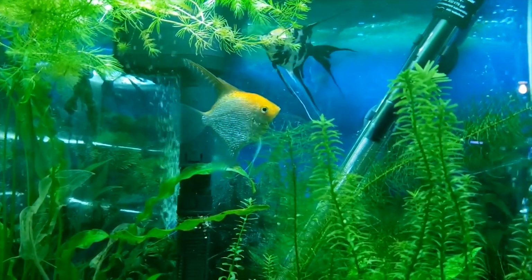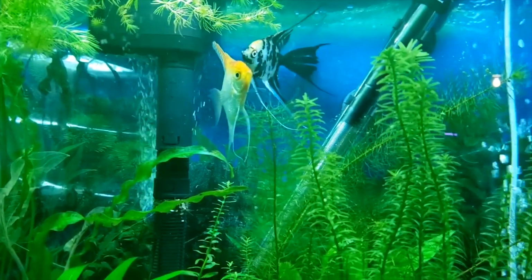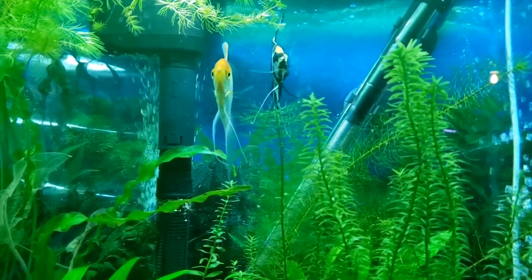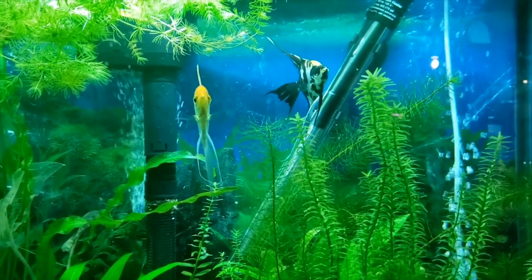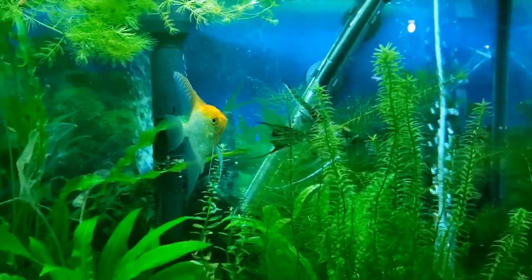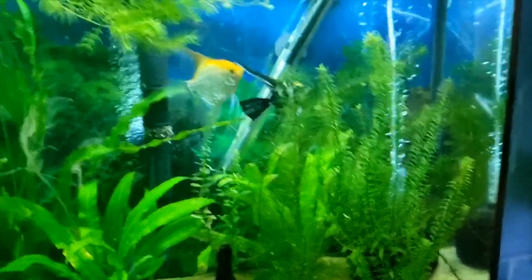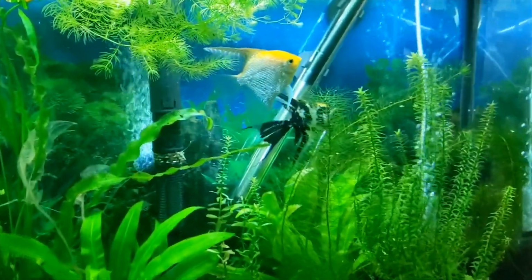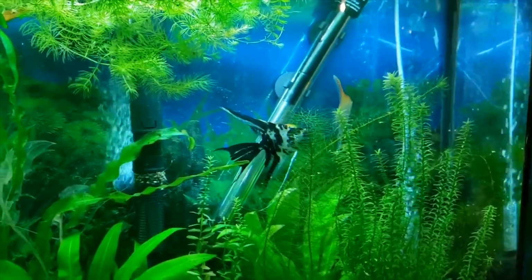Used to have a clown loach in here with them, which obviously kept eating the eggs, so he's no longer in this tank. He's been moved to the 75. I'm also still pretty new to egg laying. But as I said before, multiple times, I think these two would provide some awesome looking offspring, especially if they can get the pearl scales from this guy right here.